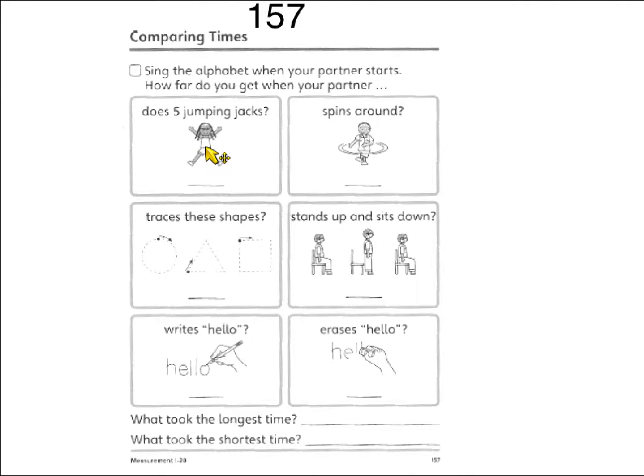Somebody is going to have to do 5 jumping jacks, and you're going to have to sing the alphabet and see what letter you stopped at. Somebody's going to have to spin around one time and you say the alphabet and write the letter that you stop off. Trace, standing up and down one time, writing the word hello, erasing the word hello. Which took the longest time? It changes every year, but you will know whichever letter is the farthest in the alphabet, which took the shortest time, whichever letter is closest to the beginning of the alphabet.